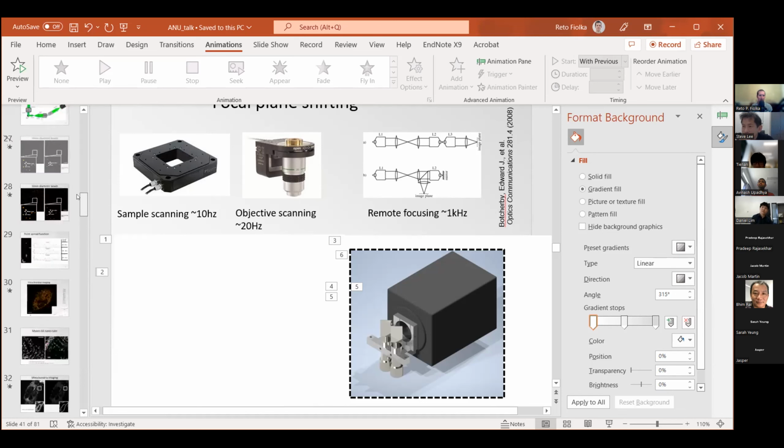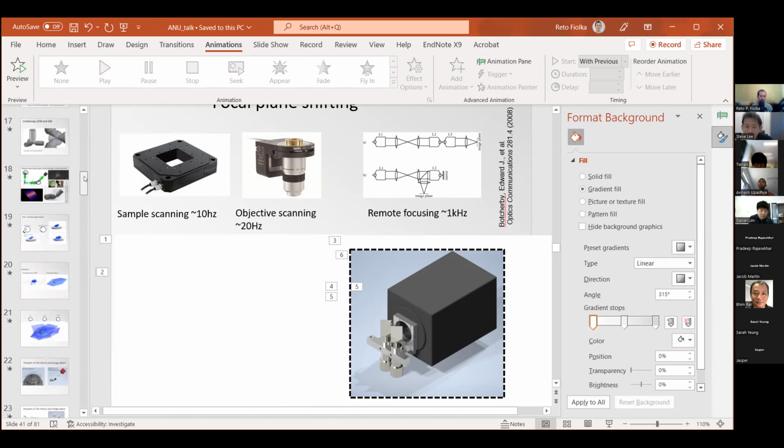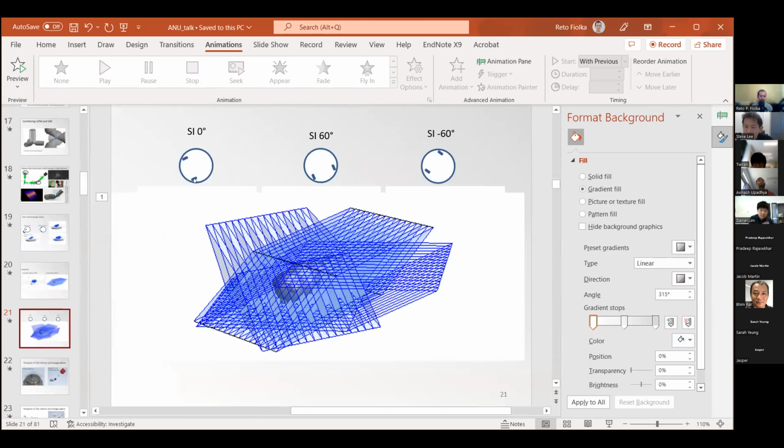For best SIM contrast, you would want the polarization to be, where is that slide? The polarization, I think, should be kind of along those line segments. So here it should run this way, here this way. And if you put a polarizer in the pupil and you align it for best extinction, you can actually see that it rotates by roughly plus or minus 60 degrees.